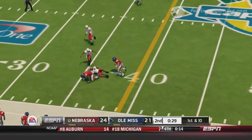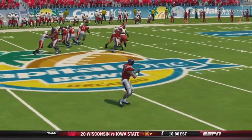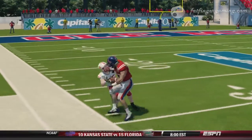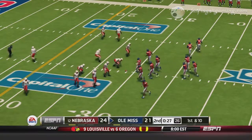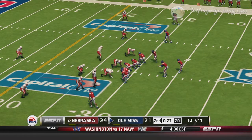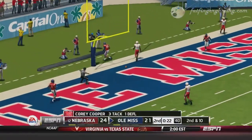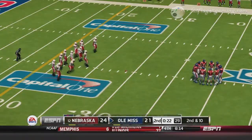Caught, open field. And he's shoved out of bounds at about the 29-yard line. From the 29-yard line. First down. Deep ball, laying it out there. Almost intercepted. Number 88 was the intended receiver on the play. Here's the eighth play of the series.